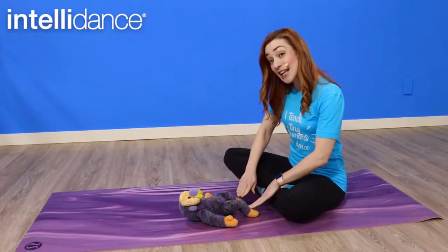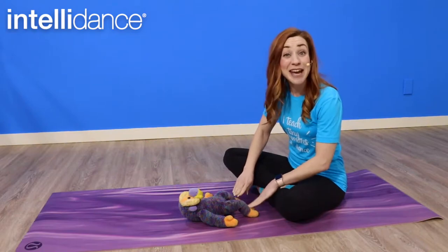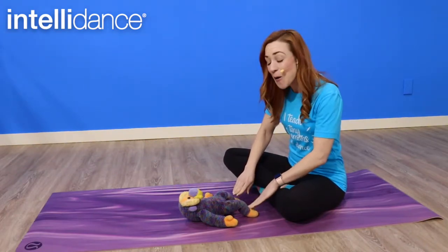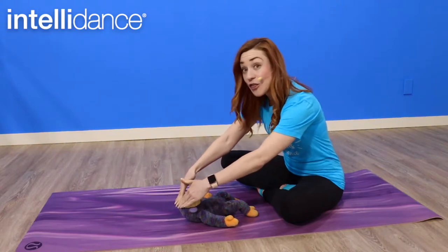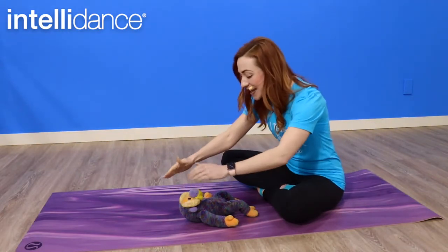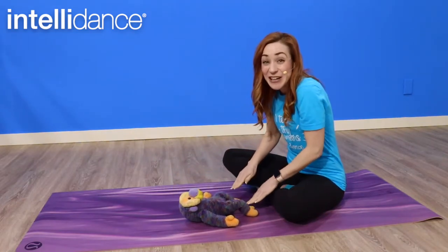We're going to start by gently tapping down by our baby's toes. We tap down by their toes. Here we go. Hickory dickory dock. The mouse tapped up the clock. The clock struck one. The mouse tapped down. Tappity, tappity, tappity, tappity. Hickory dickory dock.